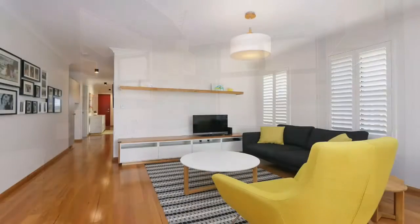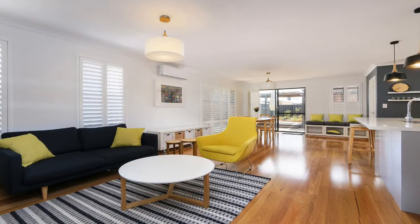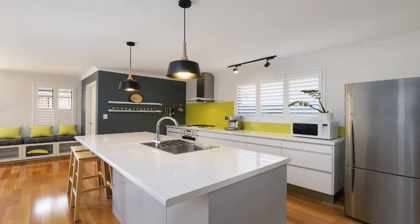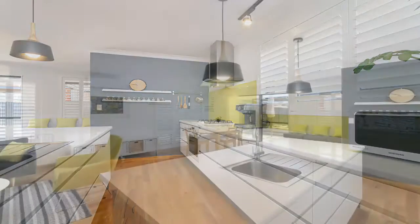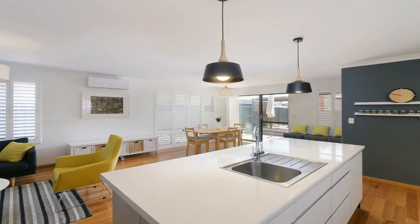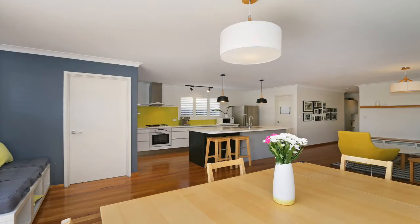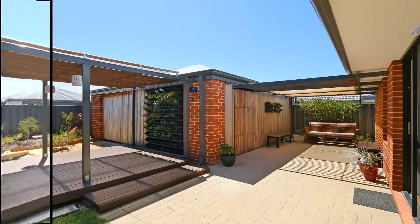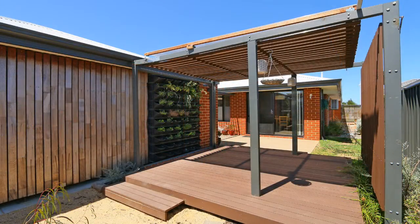As you continue down the hall, you will be impressed with the larger than average open plan living area. There is a stunning well-designed kitchen, complete with full-length splashback, integrated dishwasher, Whirlpool gas cooker and oven, feature pendant lighting, and plenty of bench and cupboard space. This overlooks the spacious dining and family room. Sliding doors lead you to the lovely decked outdoor area, perfect for entertaining.